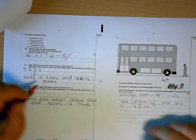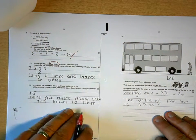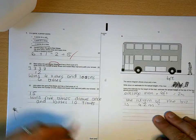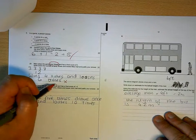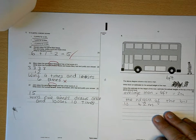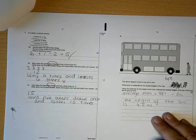5 is right. Right, the problem that you got here is you have to play the game 4 times. You've played the game 10 times, so you won't get the marks for that. And similarly here, you have to play the game 5 times. You have played the game 16 times.